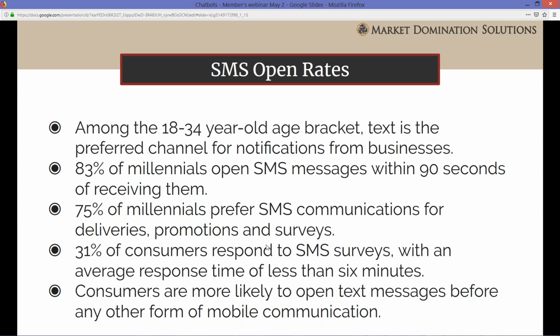So I just want to see where you guys sit. Give me a 1 if you respond well to SMS communication, and a 2 if that's not your cup of tea.